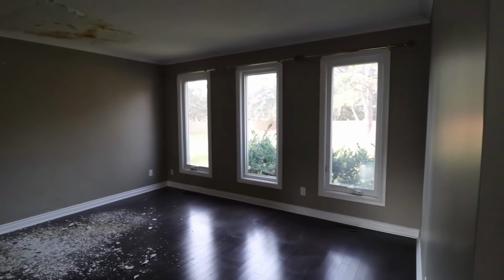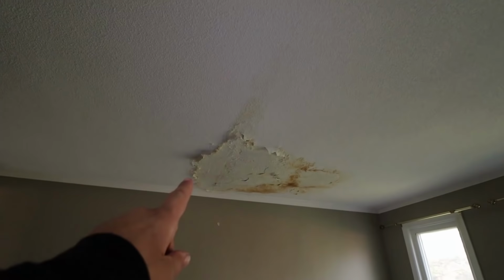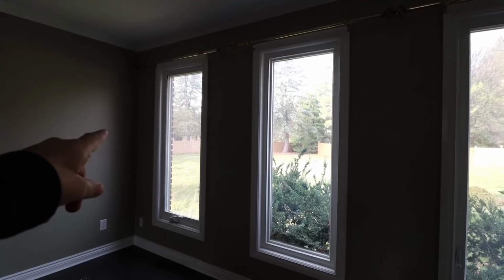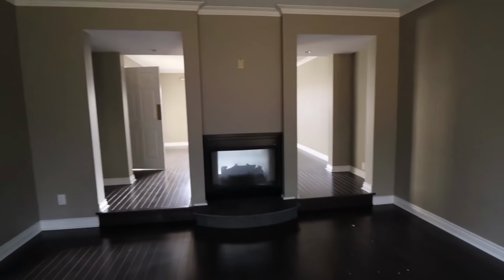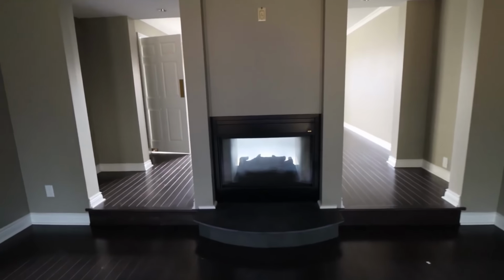Wow. This is pretty nice. So nice. Oh, got some water damage. We got the wood around all the fence, the tree protection out there. But look at this fireplace right here. Yeah, you can see through the other side. That's cool.